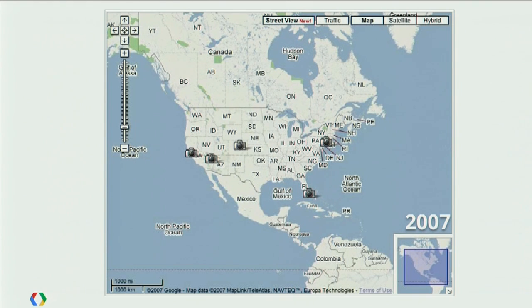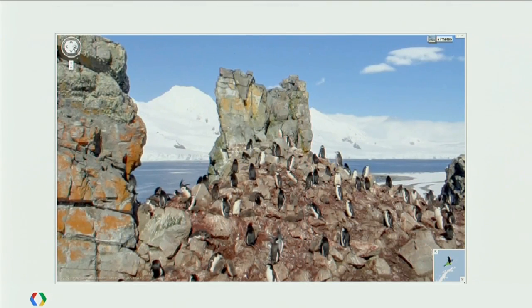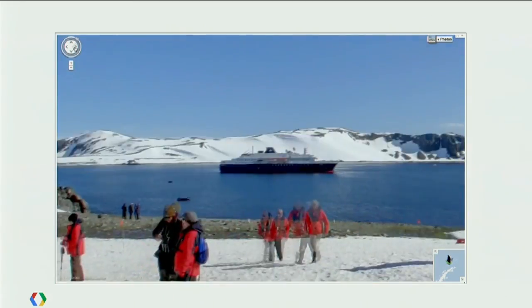By 2012, we have 39 countries, 3,000 cities plus. We've driven over 5 million unique miles. We now have data in all 7 continents. The 7th one was added in Antarctica by me in 2010.